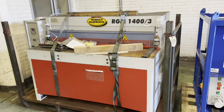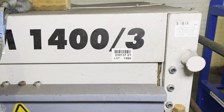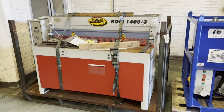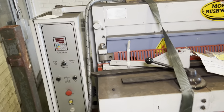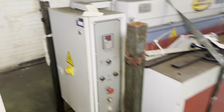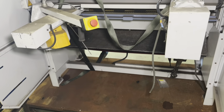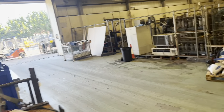Here we are, just a quick lot check at 1990. Got the Morgan Rushworth RGM metal shearing square and press, like the one previously shown. Up the other end we have another one of these featured in the auction. As you can see there, I'll just take you around the back of the unit. Okay, we'll move on to 1991.